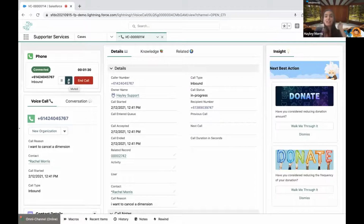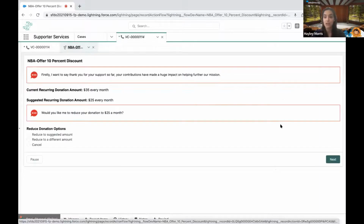Now, what you just saw happen there was Haley was able to leverage these next best action insights on the right-hand side of her screen to figure out another way that she can help this particular donor to still stay engaged with our organization without dropping off entirely. So she's going to go ahead and accept this one to walk Rachel and herself through reducing the total amount of that donation. Now, what you'll notice happens is she's popped open a Salesforce flow. Flows help to guide your users through step-by-step actions of how they can complete different tasks inside the system. Not only is this going to help her, it's also giving Haley a call script to know exactly what she should be saying.